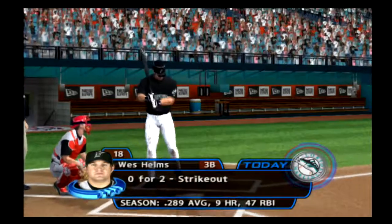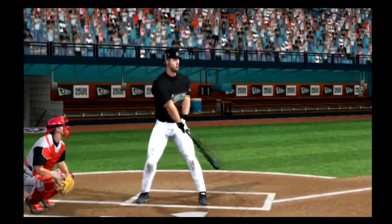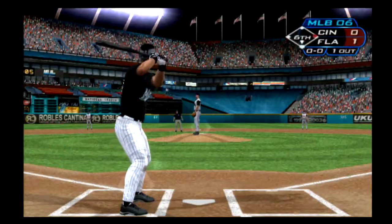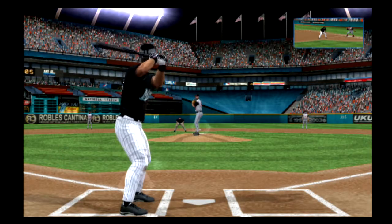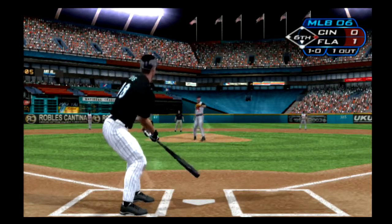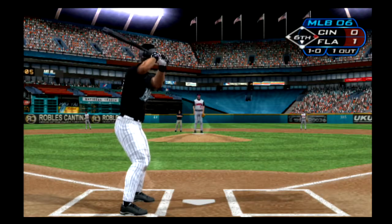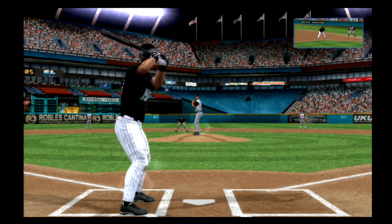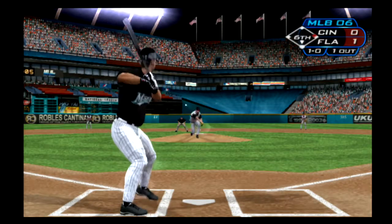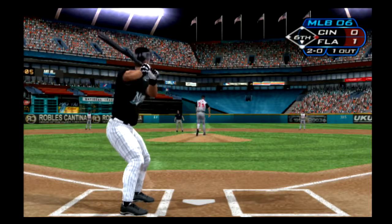Wes Helms will stand in, 0 for 2 thus far. Wes Helms. And that misses, ball 1. Boy, and they would love a double play ball right here. Runners on first with 1 down. And he misses low with it, 2-0. Yeah, and he'll look for something a little higher here.